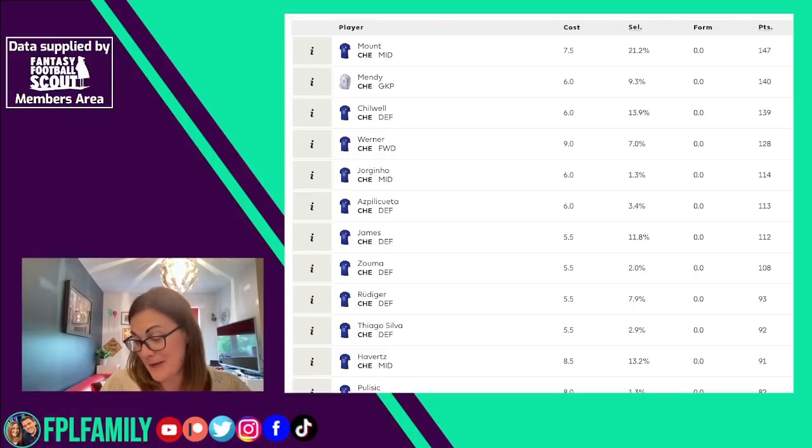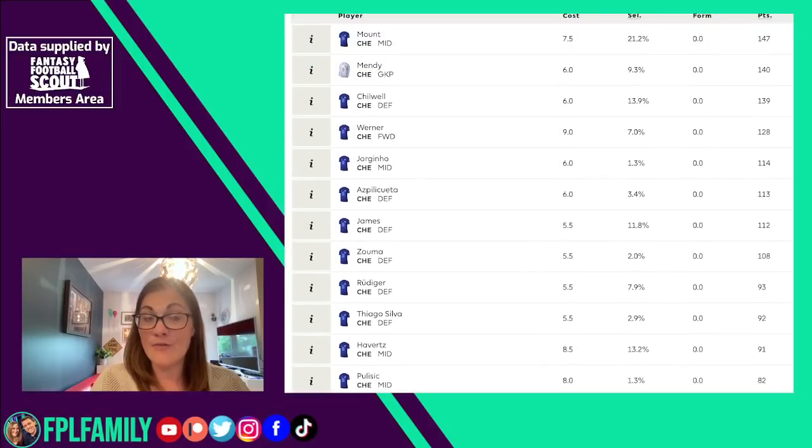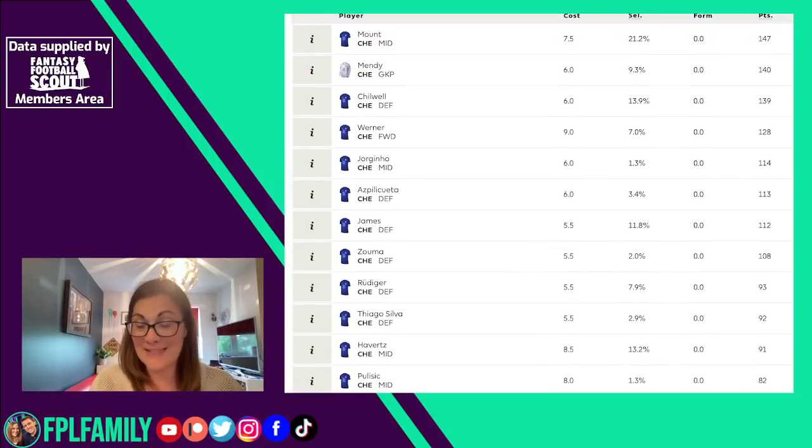Looking at that defence then, of course, we see a lot of them listed on the screen that I have in front of you. Those Chelsea defenders have real opportunities to be great assets for us this season. Azpilicueta and Chilwell coming in at 6 million makes them not budget-friendly defenders. However, given the amount of clean sheets that Chelsea kept last season, and that was primarily just after Tuchel's arrival, we could see some really, really nice racking up of points from those guys.